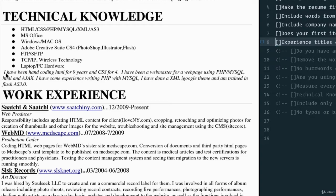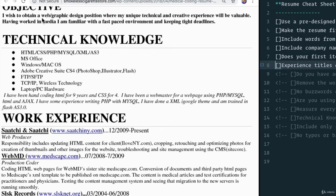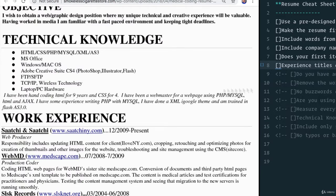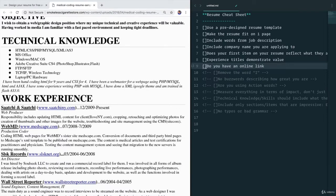And again, even this sentence, I've been hand coding HTML for 9 years, CSS for 4 years, Webmaster, done PHP, MySQL. Why is that so small and underneath everything? A recruiter is going to see this without reading this full sentence. That's probably the most valuable part of the resume. This should probably be up over here. Again, making those key items. Remember this image that I showed you, the very highlighted items, the most important thing. All right, I think I've talked about that point enough. Let's go to the next one.